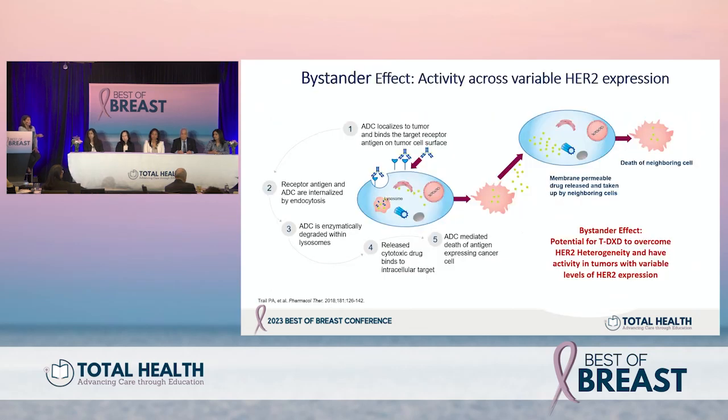So Ruta, before you take us through the bystander effect, just a quick vote for the case as presented with Sunil's comments. Would you treat with TDXD in that situation? I would. I would definitely consider it. I think, exactly what Sunil said, this patient that we're talking about would have been eligible for the trial because she did have HER2 low expression in her primary tumor. And there, we know there is some heterogeneity of HER2 expression from the primary to the metastatic site. So I would consider it. I agree.